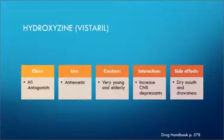Your action, I talked already about it, blocking your histamine receptor. You see your route is by mouth, oral, it comes in a liquid or pill form. Lifespan considerations: in children, it can have an opposite effect of paradoxical excitement. In your elderly, because of the CNS depression and slower, longer half-life, slower excretion, they may have an increased risk for dizziness and falls. They may have hypotension. They also, just like children, may have hyperexcitability.